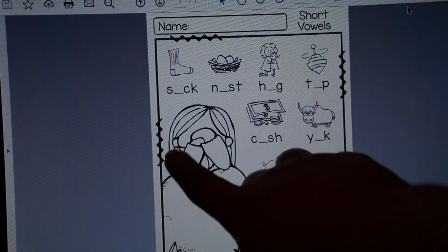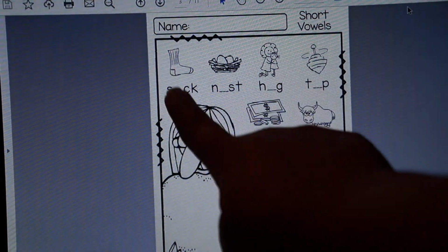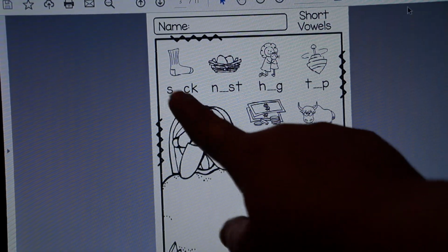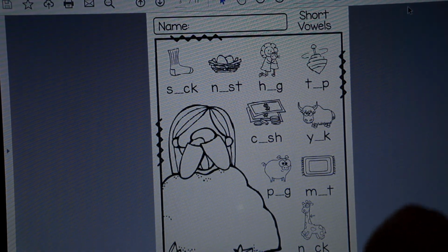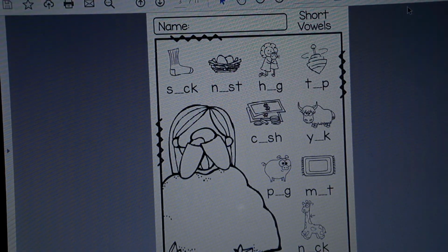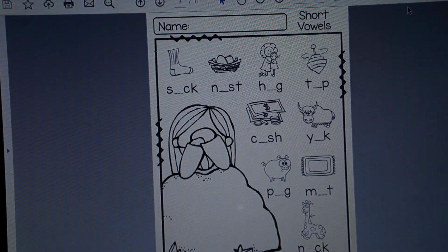So here you would just tell them, they're trying to figure out what vowel sound they hear in the middle. That's how I would describe it to them. So when you say sock, what vowel sound do you hear? Do you hear a, i, or o? So here you would say sock, sock. What do you hear? We hear ah, so we know that's going to be an O. Alright, and nest, nest. So what vowel do you hear in the middle? It would be E, and so on and so forth until you get down to the bottom.